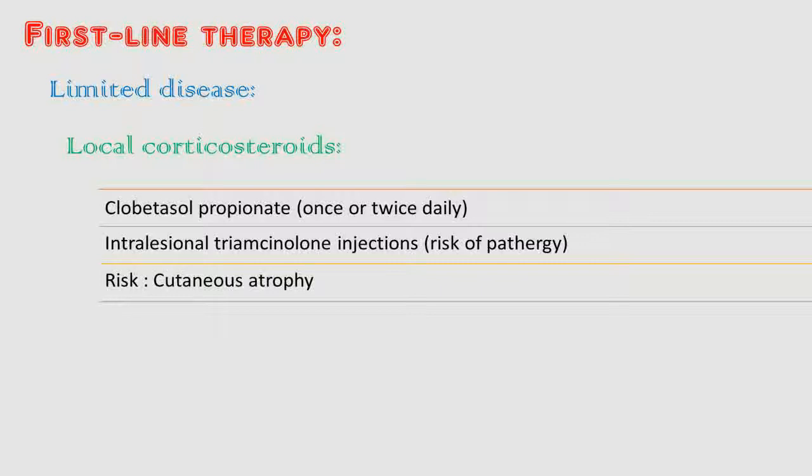Local corticosteroids. High-potency or superpotent topical corticosteroids, such as clobetasol propionate, can be used once or twice daily. Some studies also suggest treatment with intralesional steroid injections such as triamcinolone. But there is risk of pathergy with intralesional injections. Cutaneous atrophy is one of the most common adverse effects of topical and intralesional corticosteroid therapy.